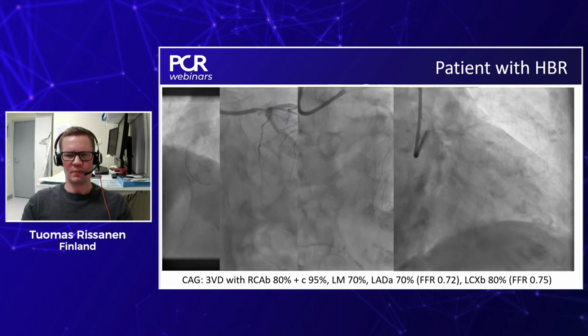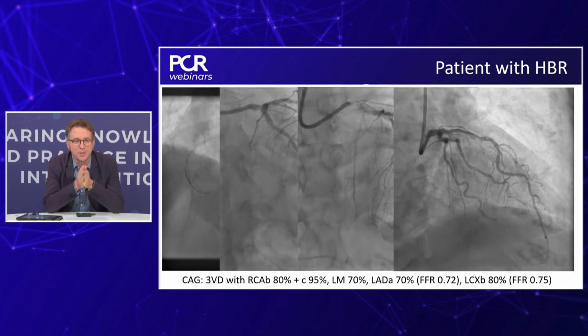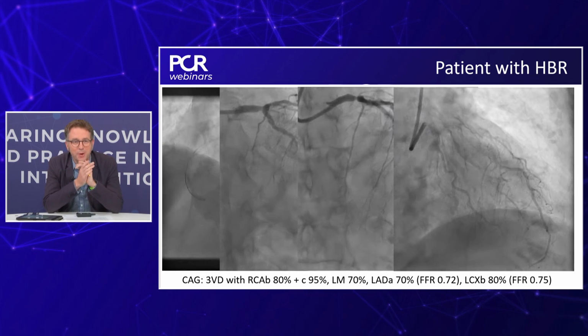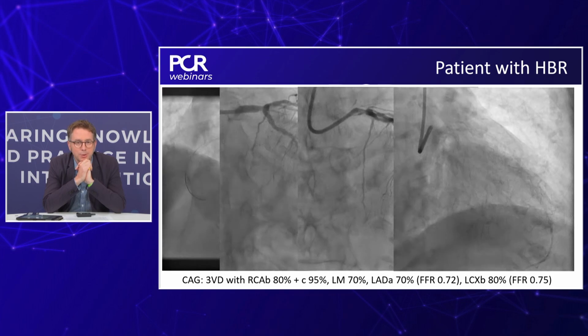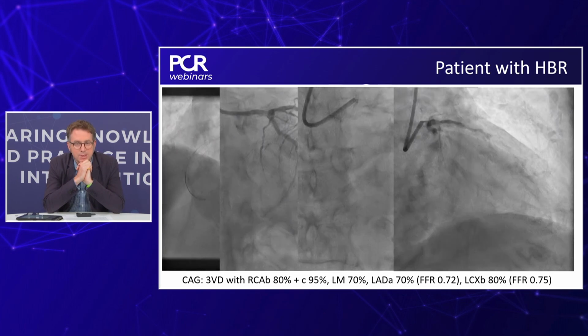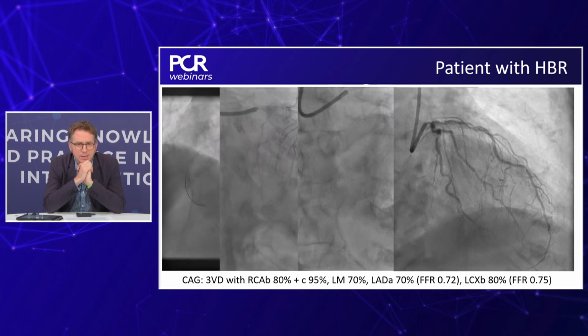So, Tom, yeah. Okay. Well, I've been so involved in preparing for this webinar that I have to say I probably haven't stood back and considered the complexity of both your and Gabor's case. So Gabor, how are you going to approach this complex 3-vessel coronary disease in a lady awaiting urgent surgery for breast cancer?